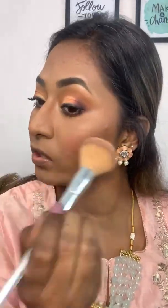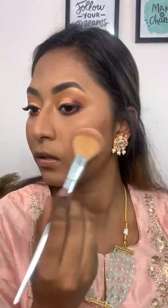I've been really enjoying blusher lately. Also running that on my nose and my chin. I think it just kind of awakens your whole face. It's really pretty on the skin. So that's enough blusher. Now I'm gonna highlight my skin.